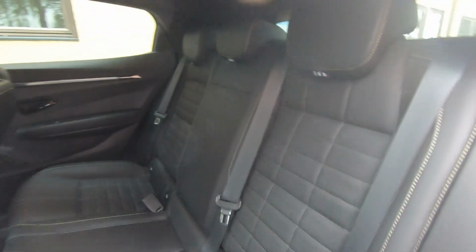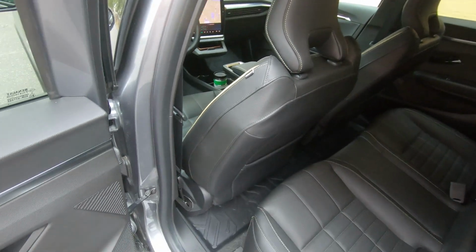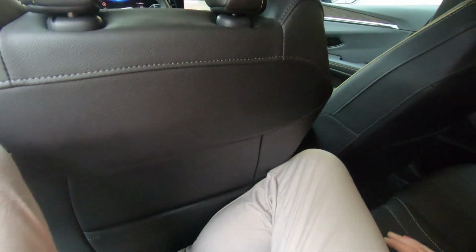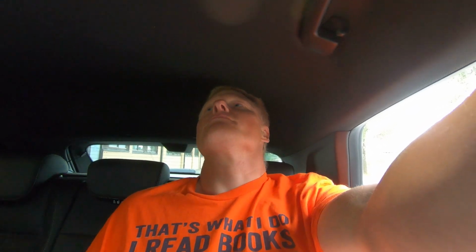Rear seat space is, well, I can't sit behind myself. I can sit there if I move the front seat forward, but there's not that much headroom. So if you have big kids or teenagers, or a lot of big adult friends, then you need a bigger car, or you need people in the front that are short of leg, to put it that way. Other than that, it's a nice place.